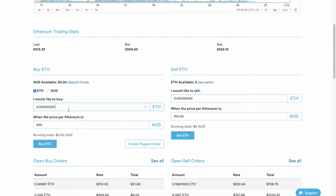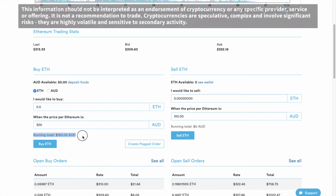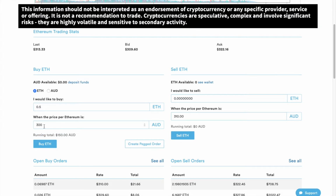Now, of course, you don't have to buy a whole Ethereum, so you wouldn't be paying $300. Let's say we want to buy half an Ethereum. It would then use those two numbers to calculate what the total is, where it says running total. And again, that's 150 Australian dollars, where you're just taking half of that figure there. Now, in this method, we set how much Ethereum we want to buy.